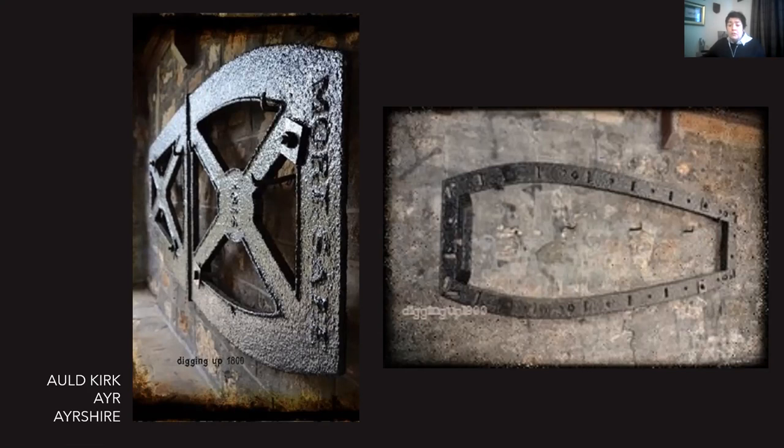We also lost a number of body snatching prevention relics such as these to the scrap metal drives of World War II. So anything that has survived is very rare indeed now.